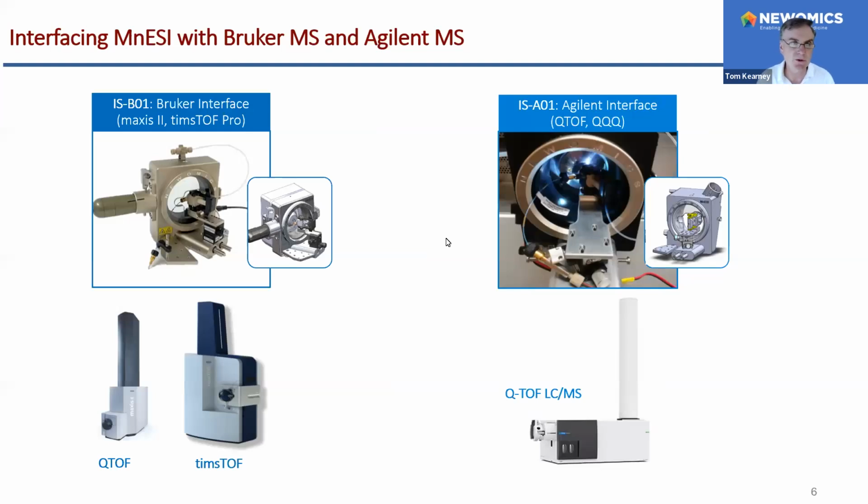Earlier this year, we introduced it with Bruker as well, and we went through the same process with Bruker. They developed and tested the source with us, developed application notes. And we're also doing a co-marketing agreement with Bruker. So that covers all the Bruker instruments. And the latest one that we've introduced, or are actually going to introduce at ASMS, is the Agilent interface. This one's brand new. We'll be launching it soon.